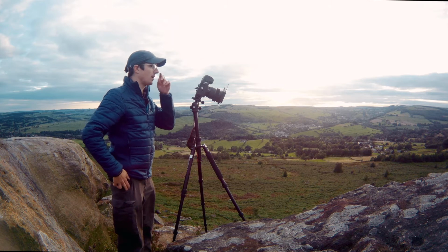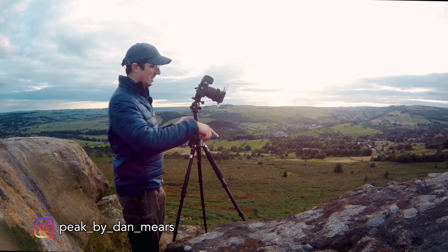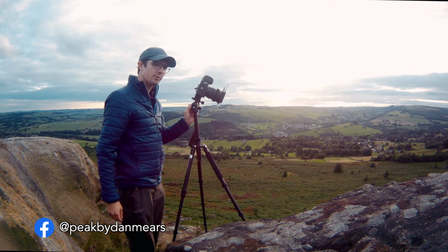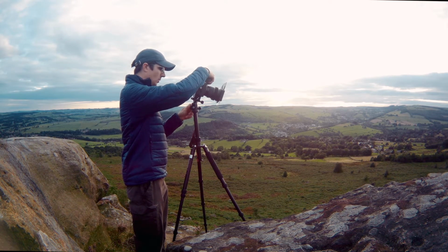I've been having a wander around just to see if there's any other spots that might work well, and I do really like this one with the brick wall and the boulders, the leading boulders. I think it's something a bit different, maybe not a usual view of Baslow Edge, but really making use of what we've got available.